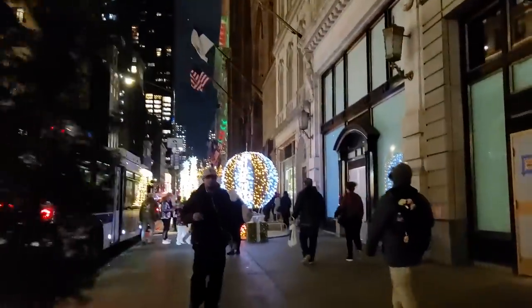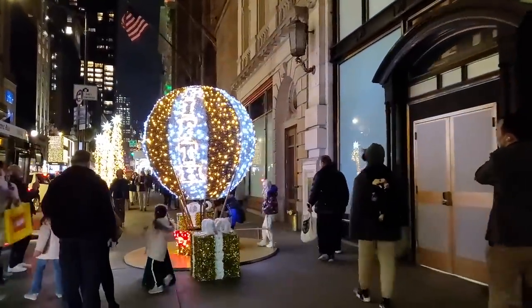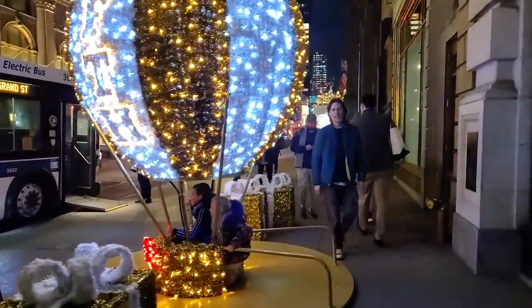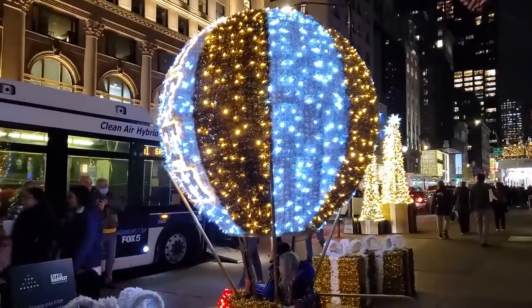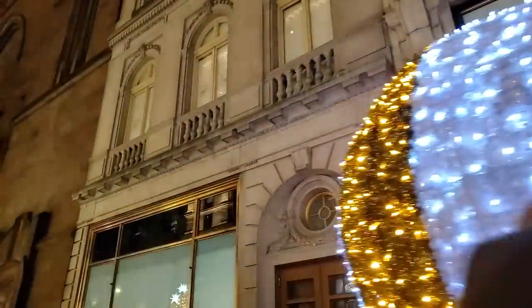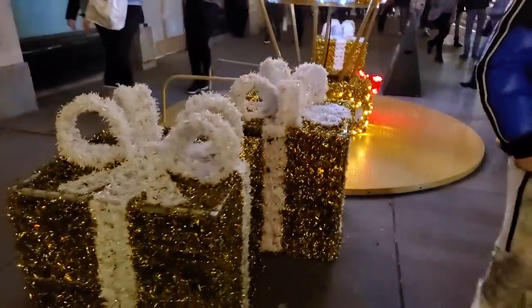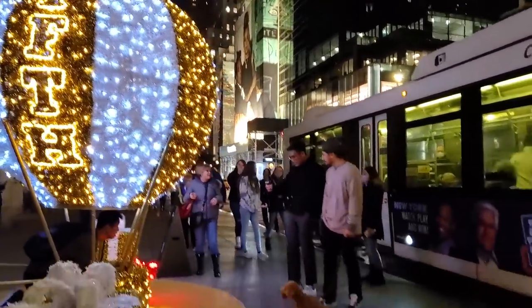Street decorations, this is what I mean. You have some of these trees, but you also have a lot more decorations like this, and some of them are really quite interactive. You can sit in this hot air balloon made of lights and take your picture. This is actually a relatively recent addition to Fifth Avenue at this time of year, and I think it's really fun and really beautiful. You have these presents here, got people taking their pictures. I think this dog is ready to take his picture. That's gonna be a good one.